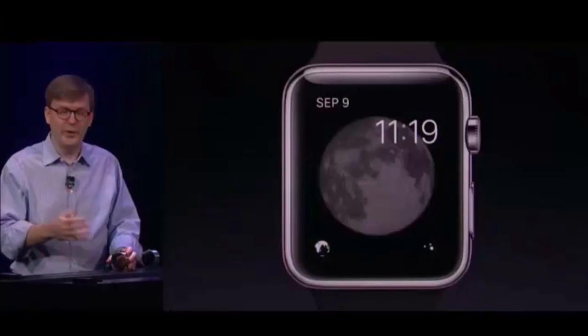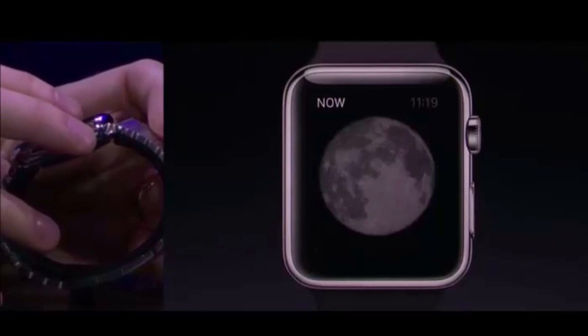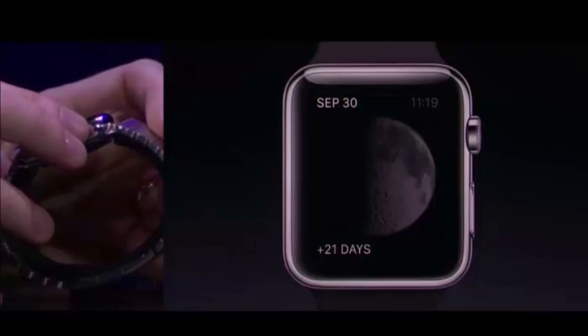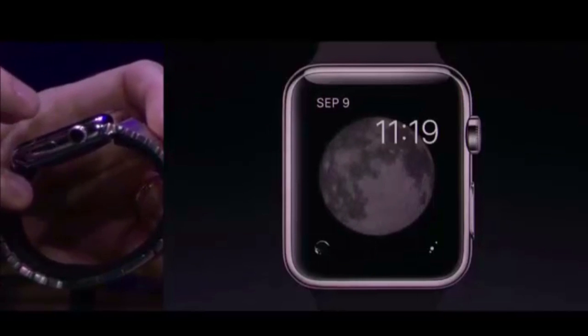This is the current moon phase. We scheduled our event on a nice full moon, so this will look great here. And I can rotate the crown here, and it will advance time. So you can see I can go forward and look at the new moon. I can see where the next quarter one's happening and the next full one in about a month. So it's a lot of fun to play with some of these faces as well.